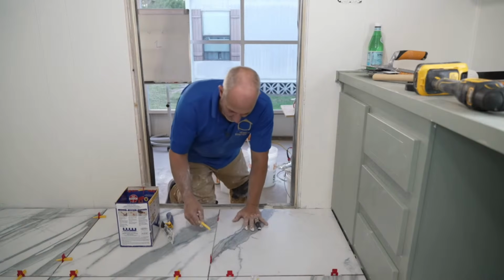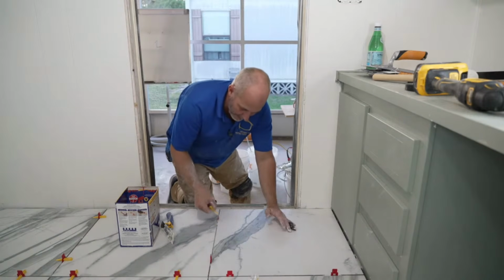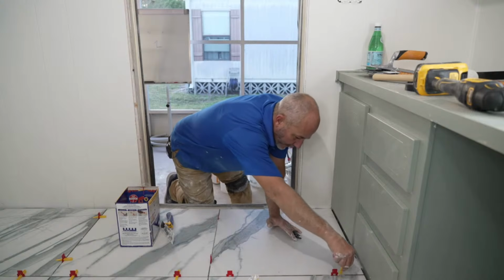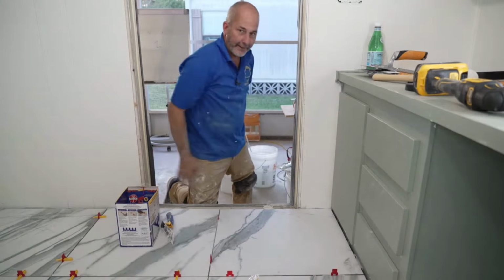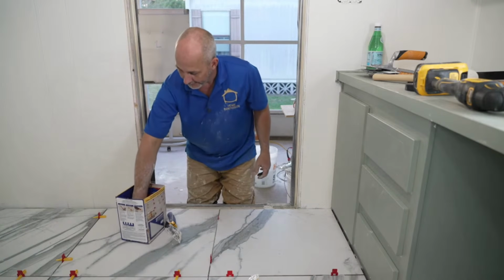Which is one of the reasons why I'm here today, teaching people how to do things themselves. Because if you can do it yourself, you can avoid the frustration. You can build equity in your house. You can learn new skills. You can become independent of the system that's designed to keep people from getting ahead.